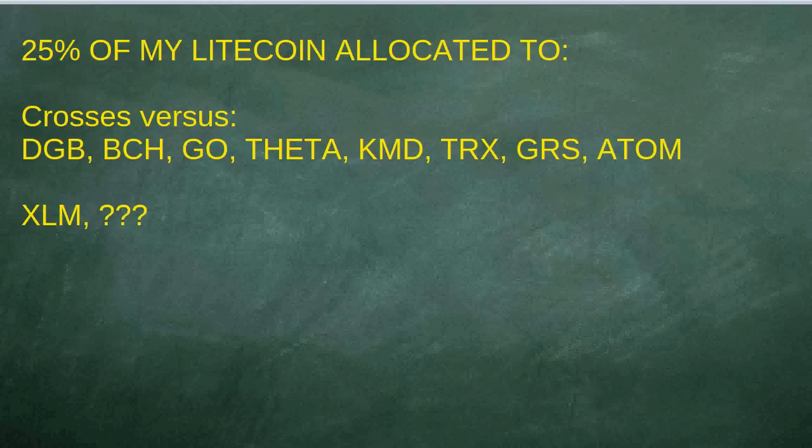Let me just do the math in my head. I'm not going to do it. It's not even worth it. It's probably going to be well under 30. So what does the other 75% do? Say 70-plus percent allocated towards Litecoin. If Litecoin has one of those kick-ass rallies, and we're talking at least 300 to 500 minimum, definitely 800 maybe, I would want to do the following.